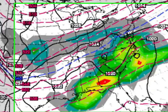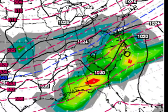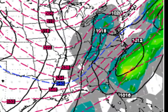This is Saturday. You get one little wave of low pressure on the European moving through, bringing some rain. And then on Sunday morning, coastal low is there. And that's some mountain snow that then tries to slowly pivot through, but most spots east of the mountains wouldn't get any snow out of that scenario.